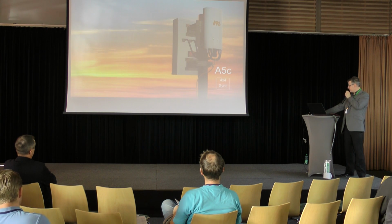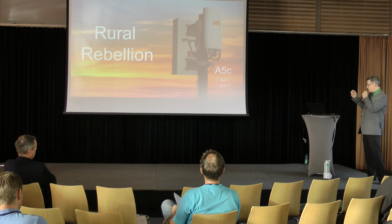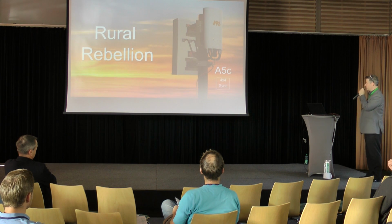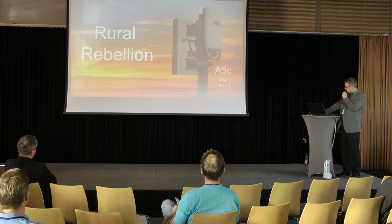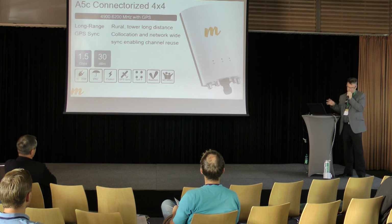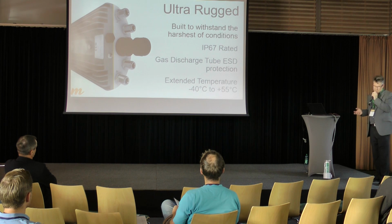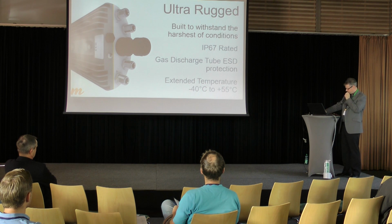So let's just have a quick look at the A5C. This is the same radio that's in here, except it's now got 4 N-type antenna ports on the bottom of it, as you can see there, and it goes into a special 4x4 antenna. There's a couple of these on the market at the moment. This particular one's from KP Performance, but there are other manufacturers as well which we've tested out. So the A5C is the connectorized version, still 4x4, but it's for more longer range rural type scenarios. So it's rugged again. These are all IP67 rated, extended temperature range, etc. It's designed for worldwide use, so hottest countries, coldest countries, wettest countries, etc.